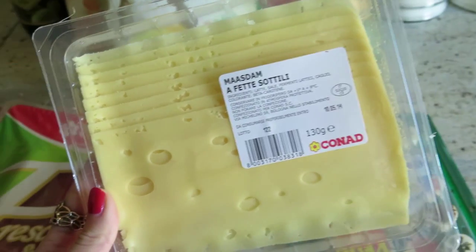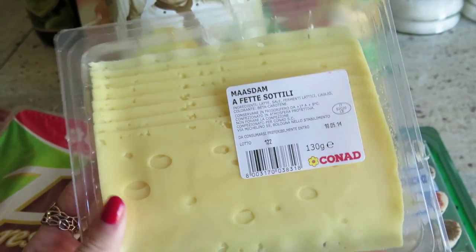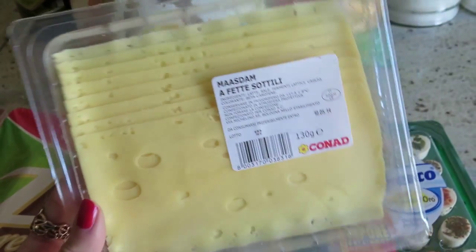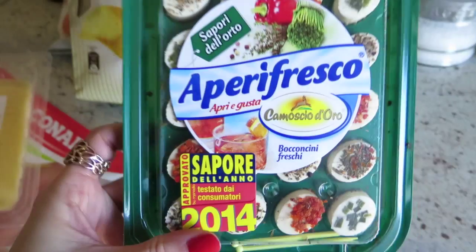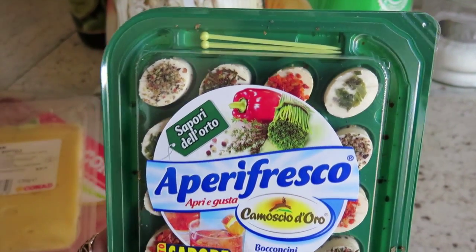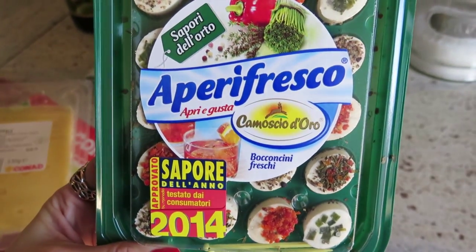We also picked up this cheese. It's called Mazdem. And I like to try cheeses I've never heard of, so we'll see what that tastes like. They also had Emmental, but we've had that a few times, so thought we would go with this one. And then we bought these little aperi fresco, and they're just like little snackies, and you can use these little toothpicks to skewer them. So I thought that was interesting, and we're gonna give those a try.